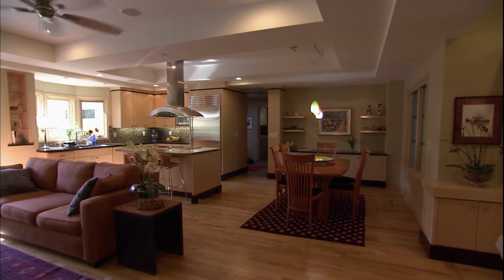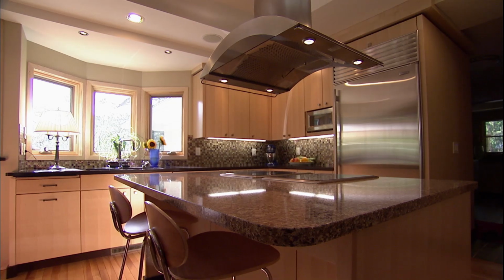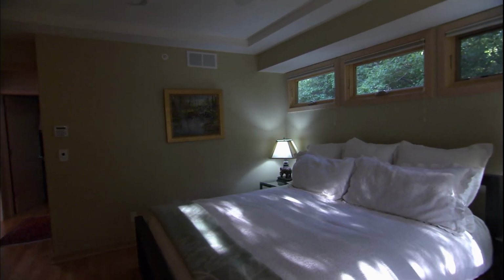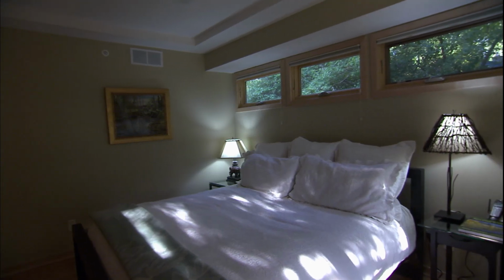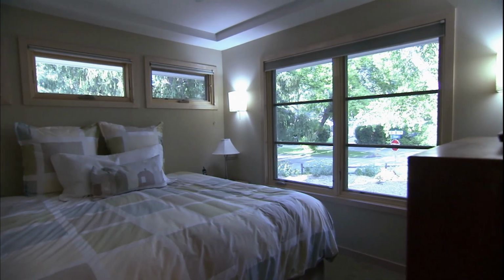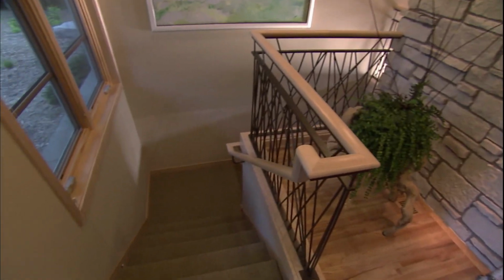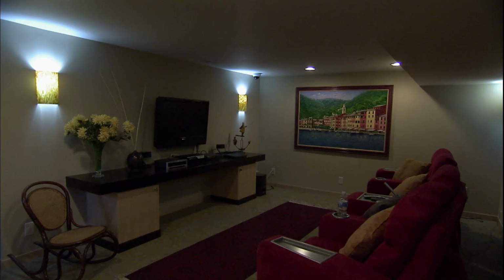On the main level, there's an open concept great room with a living area, a kitchen, and dining area. Behind the living room, there's the master bedroom and master bath. At the opposite side of the house, there's another bedroom. Downstairs, on the basement level, there's a media room and home office.